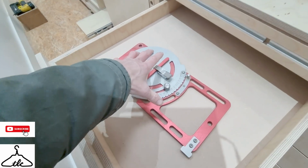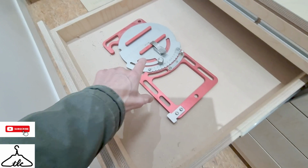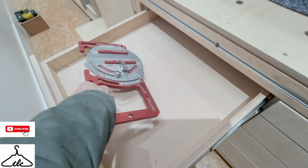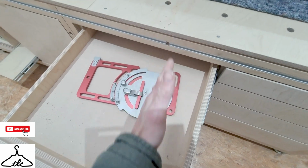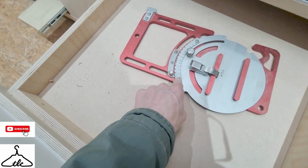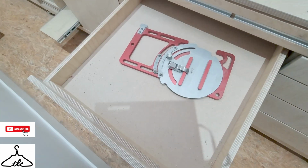And you can just twist your track to any degrees that you want, up to 60 degrees. And this came maybe 1 or 2 degrees out. All you simply do to calibrate it is put your track on, square it up, release this screw here, let the little tooth fall into position on 0, nip it back up, well, these 2 fixings, and away you go.